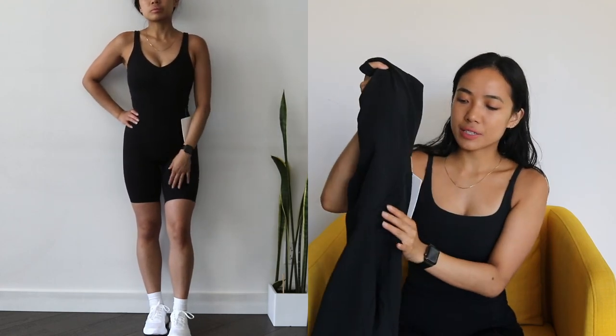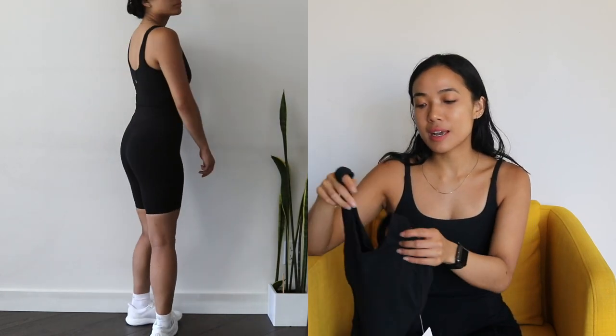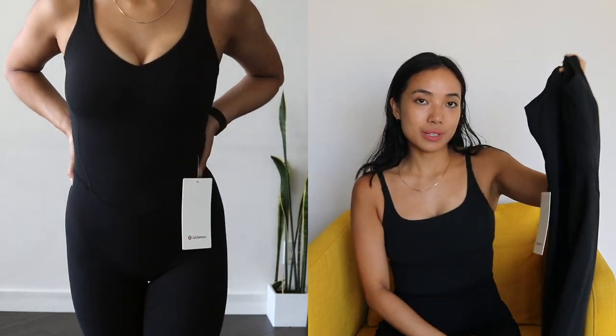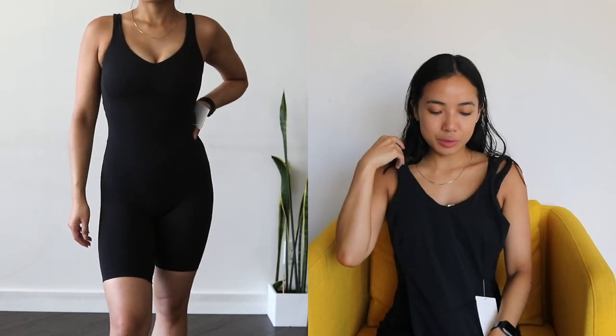And also 8 inches looked super long on me. So if I did keep it, I would definitely get it tailored at the store because they have that, which is really nice. But I just don't think I'm in love with it, unfortunately. I think it has a lot of potential, but maybe just the style is not very suited to my body type. It seems like it's made very well. It's just a little bit more expensive and I didn't love it. So I'm not keeping this one.